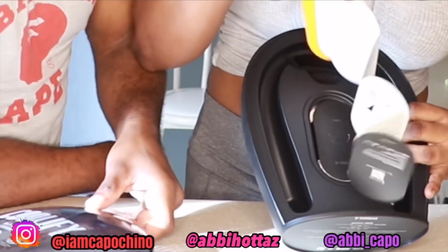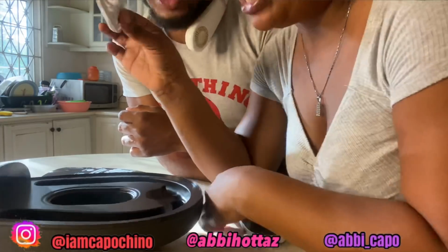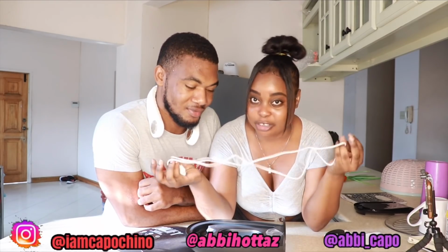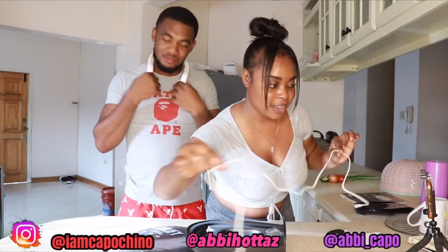You get this manual that basically shows you how it works. But we're smart, so you know, manual. This now is a little Type C USB cable to charge it up. So all you will need to find is an adapter to just plug it in and charge. So Type C USB right here.